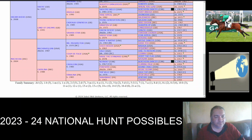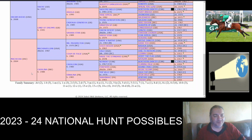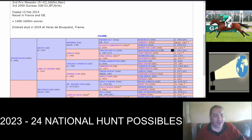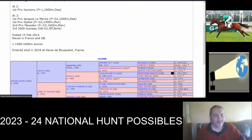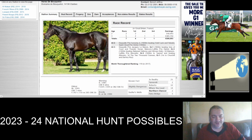Excuse me. People see there, no, still on Carolina. People see there that Carolina is the second dam of Al Wakir. I mean, this is quite recent. All this flat form, and we're over hurdles with it. Al Wakir over hurdles will always polarise opinions, I suppose.